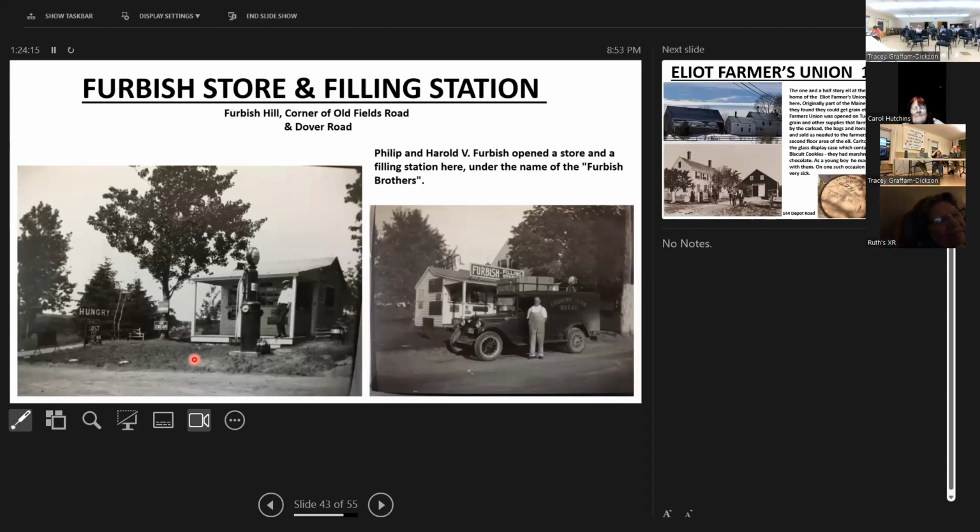So this one goes back to Furbish Hill, where you saw the Valentine store at the corner there. This was down at the Furbish home on Furbish Hill, which is at the corner of Old Fields and Old Dover Road, or Dover Eliot Road, whatever you call it. So he had a store there and he sold gasoline and... Does it say bread on it? Country something bread, yeah. Country Club.